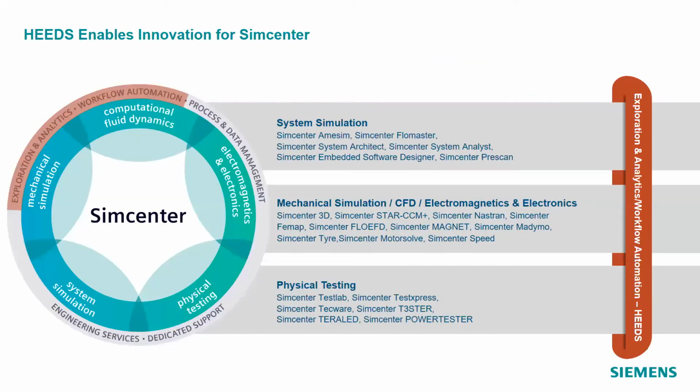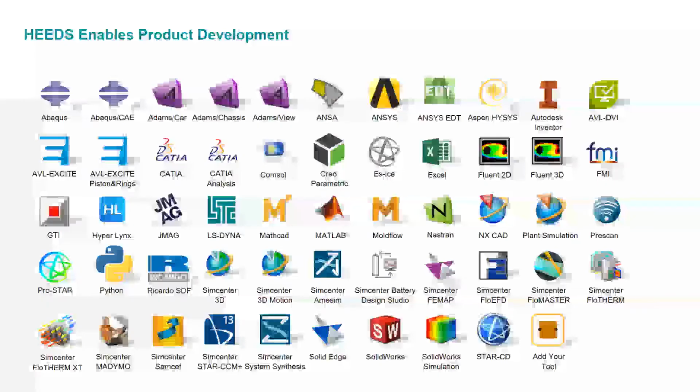And so Siemens obviously has a lot of tools in the sim center space, and HEEDS pretty much works with all of those across simulation, mechanical simulation, and all the way through to physical testing. Really, the whole suite of tools that Siemens creates, HEEDS can talk to and drive. And in addition, much though we hope everyone is using Siemens tools, in the real world we know that they're using other tools, and so HEEDS also connects to other engineering tools in the marketplace.